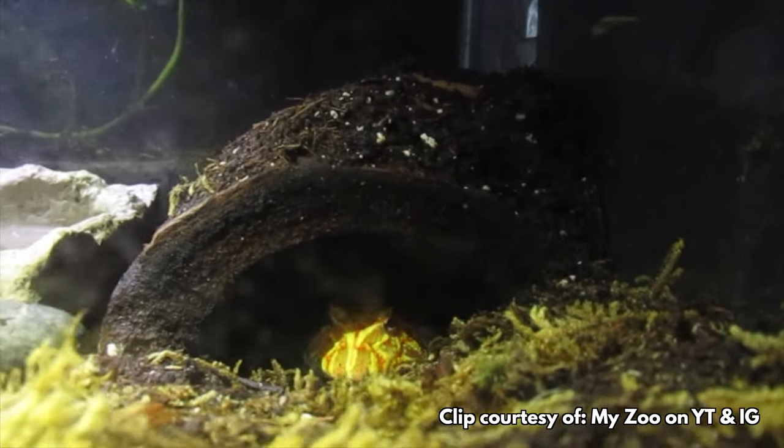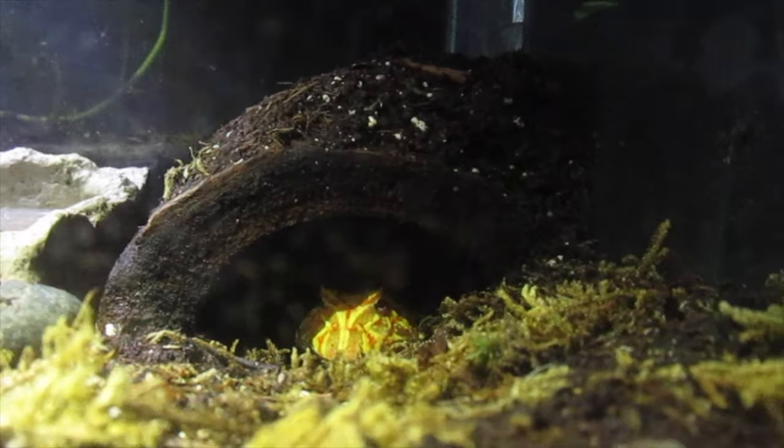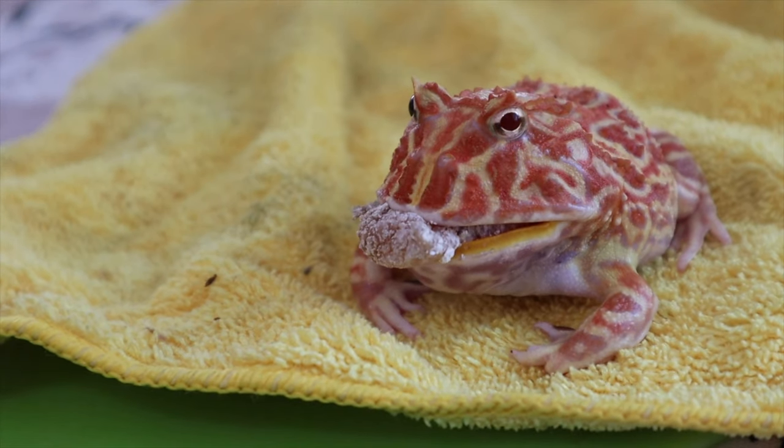Pacman frogs get up to 8 inches, so you don't have to have a huge enclosure for them like you would for a lizard that was 8 inches, but you of course can't have something tiny either. Pacman frogs cannot live with other frogs because if you put them together, they will try to eat each other, and that doesn't end very well. Many Pacman frog keepers say that they are great for first-time frog owners.